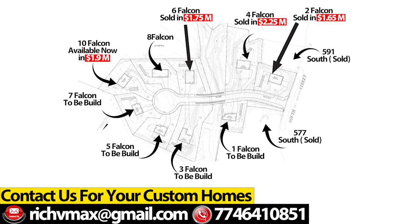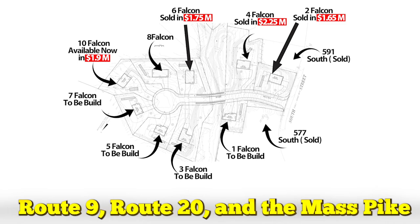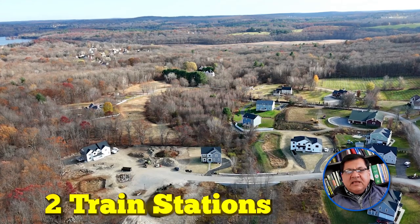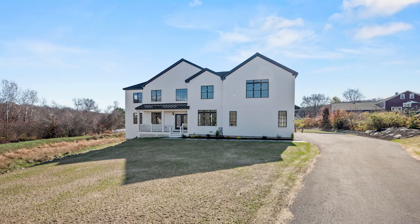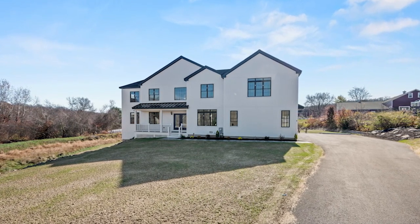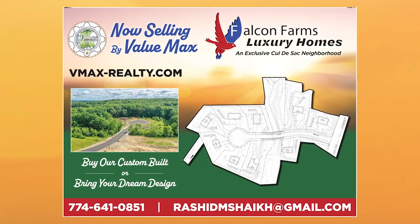So like this subdivision I'm building in Shrewsbury, Mass is very, very close to the Westboro line. It's very accessible to Route 9, Route 20 and the Mass Pike, very close to 2 train stations. And the school system is really 9 to 10 out of 10. So really, that's the overall neighborhood which I want to give you an appeal of. And again, I'm not just saying that because I'm building it. I think whenever you go out to buy a house, you should be looking at these things.